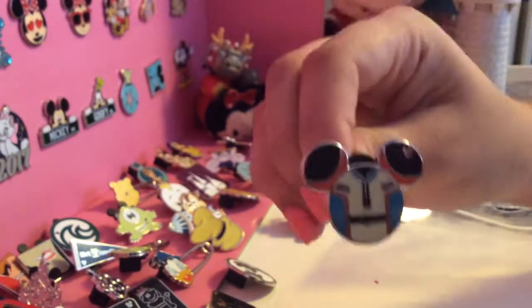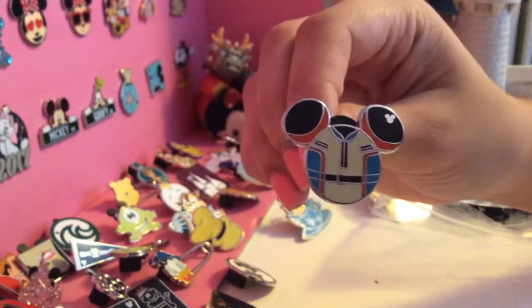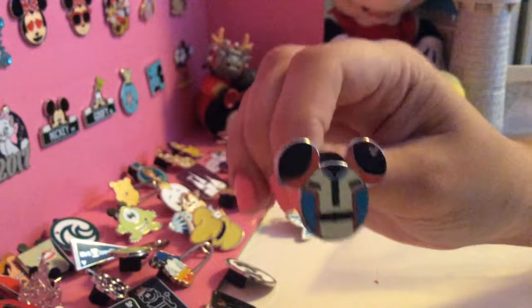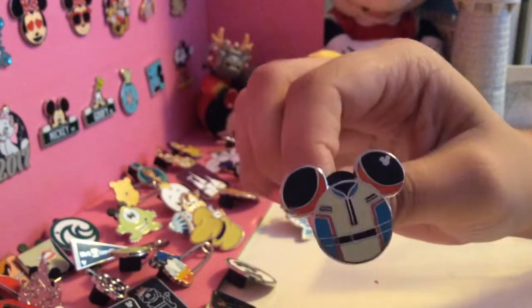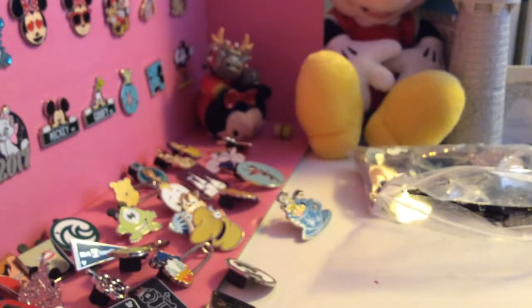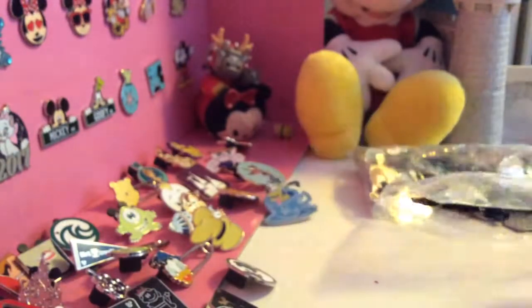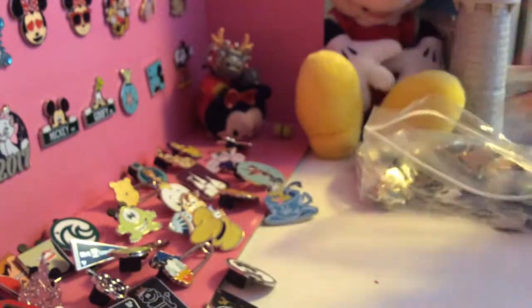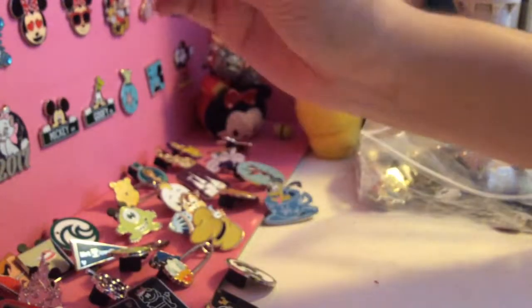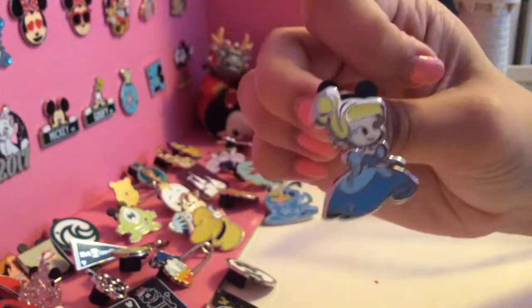We have a cast member Mickey icon. Do you know where this cast member would be working? I don't know, somewhere like Epcot or Tomorrowland ride, maybe? Doesn't say, but it's a hidden Mickey pin 2 out of 5. And our next one. Ooh, a Cinderella, but I already have her. She's on the board, but you can't see her, it's not in the frame. But still super cute.